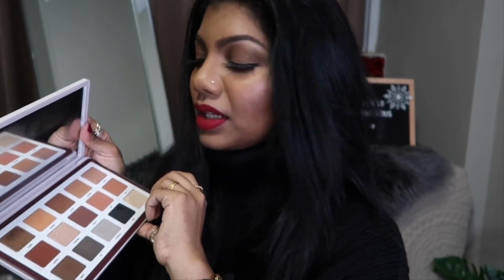Even though this eyeshadow palette is expensive, you can totally get it during the Sephora sale. You can keep it in your wish list for the sale season. Because this is expensive, you save a lot when you buy it during the sale, and I think it's totally worth buying this. And trust me, you don't need any other matte shadows if you have this palette.